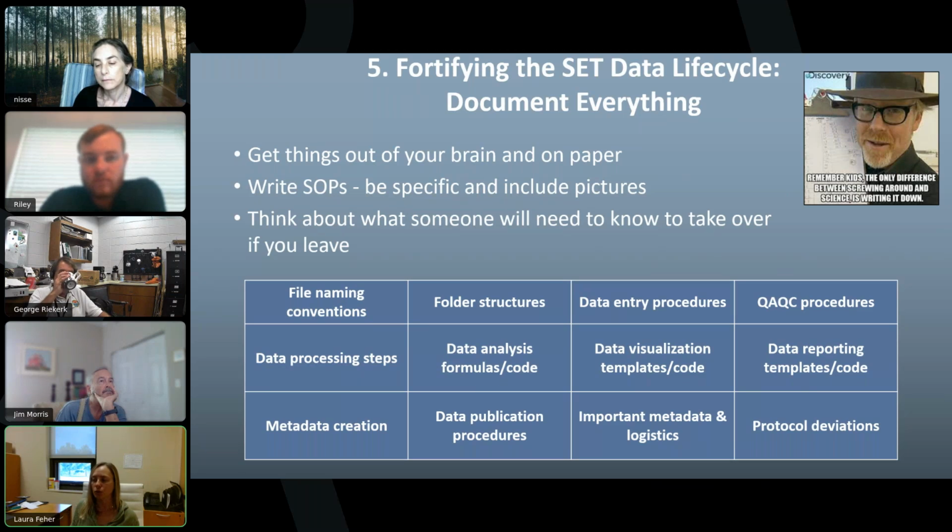But this really also includes things that are logistical, like where do you launch the boat from to access this site? Or don't try to go to this site during high tide because it'll be underwater. So stuff like that is also really important to document. And so in this table, I just listed out a bunch of different things that you should think about documenting. And so those are just a few suggestions about documentation for you.